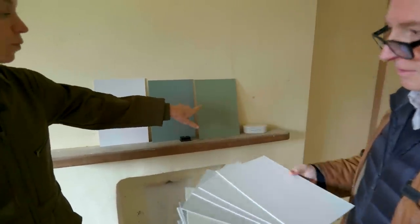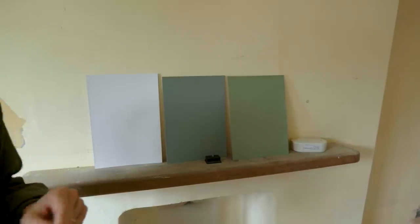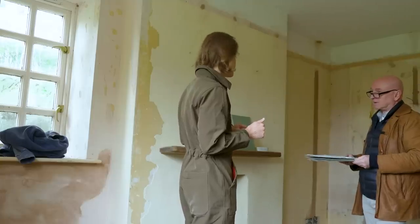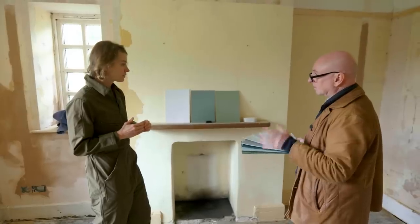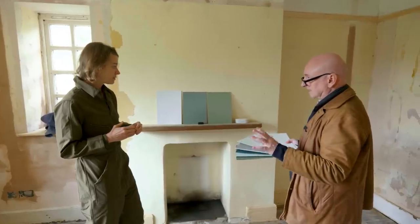Do we only want to stick to one color, or would we be able to mix and match? I think because the cottage is so small, it's probably better to stick to one color. Because we've only got two bedrooms and only two reception rooms. So I think it's better to just keep it simple.